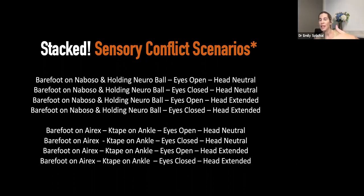Do you see on the bottom here? Just another variation. I'm going to put kinesiology tape around the medial and the lateral ankle so that every movement that I have when I'm balancing on one leg, I'm essentially stimulating the proprioceptive system through the kinesiology tape. So I've got tactile foot, I've got tactile hand, I've got kinesiology tape on the proprioceptors of the ankle, I got my visual, I got my vestibular. Boom, I am stacked, right?